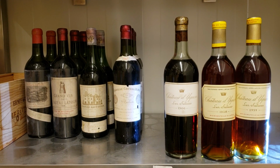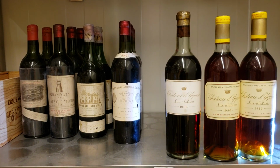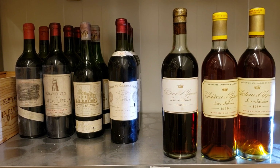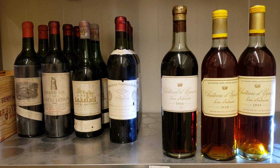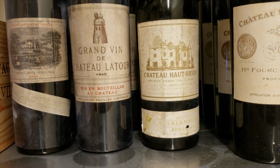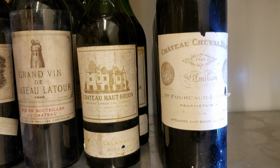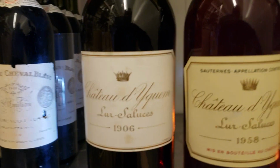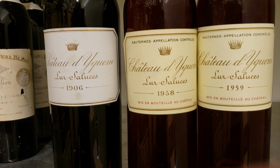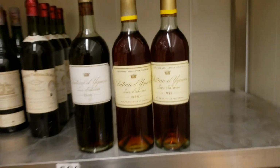Anyway, I'm going to leave you on that beautiful random selection of different old Bordeaux bottles, with the Lafite 45 on the left, then Latour 45, then Haut Brion. I'm going to do a close-up. So Lafite 45, Latour 45, Haut Brion 1959, we have Cheval Blanc 1949. Take the light off, and here we have Chateau d'Yquem 1906, Chateau d'Yquem 1958, Chateau d'Yquem 1959.